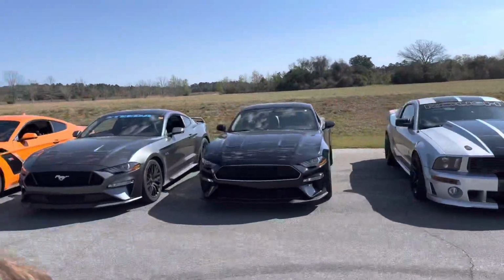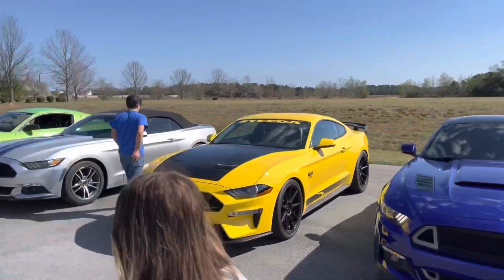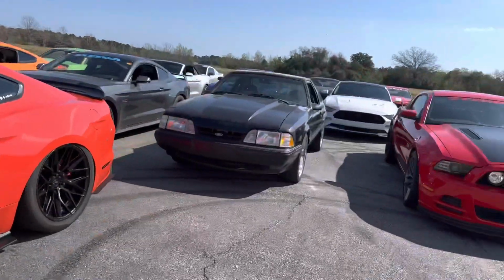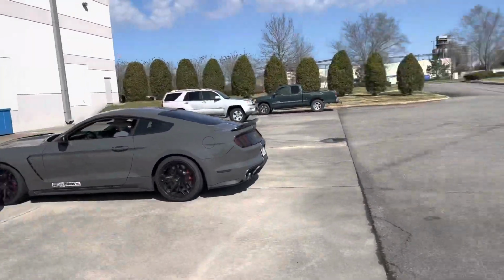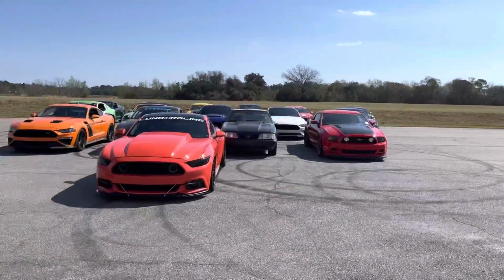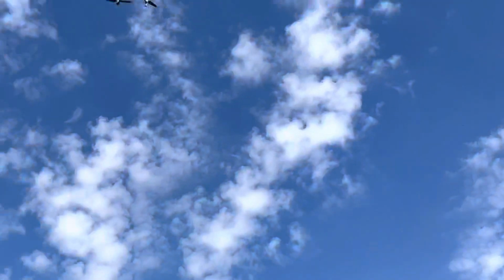So, rearranging the cars now to get the photos set. Oh, you have Conrad's remote? Okay. Fitment check. Yeah, that's nice. Got Chris moving the GT350 into position. He's always in front of me. That is awesome. Drone.